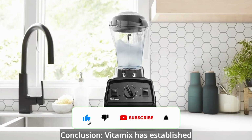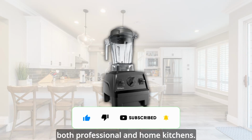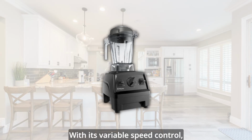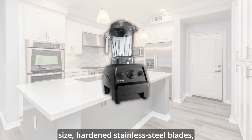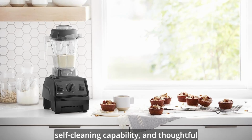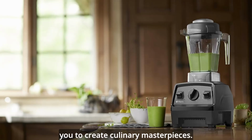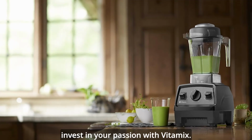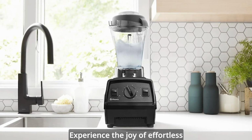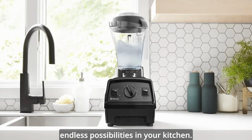Conclusion: Vitamix has established itself as the brand of choice for both professional and home kitchens. With its variable speed control, Pulse feature, versatile container size, hardened stainless steel blades, self-cleaning capability, and thoughtful design, Vitamix blenders empower you to create culinary masterpieces. Elevate your cooking experience and invest in your passion with Vitamix. Experience the joy of effortless blending, culinary precision, and endless possibilities in your kitchen.